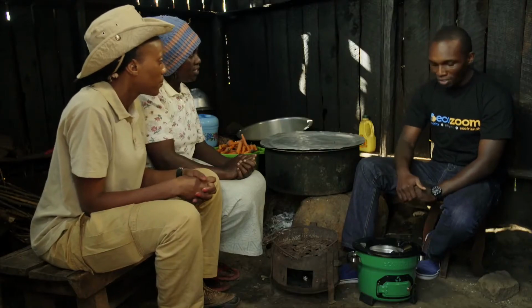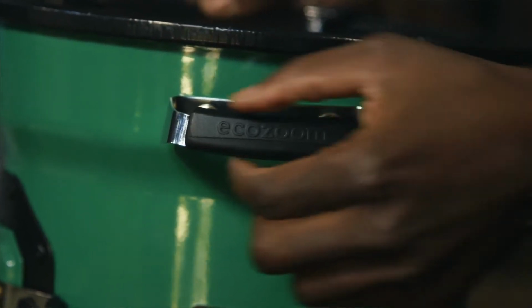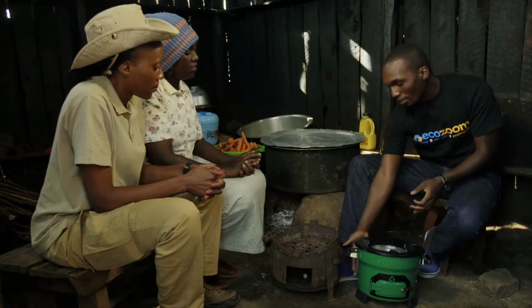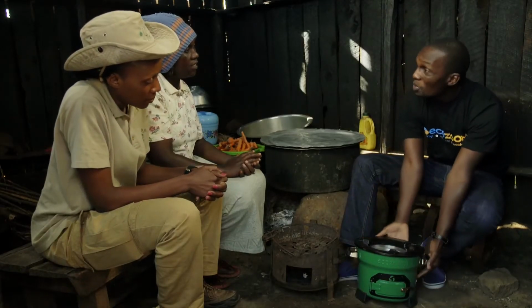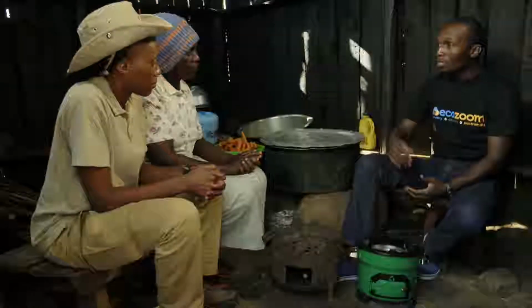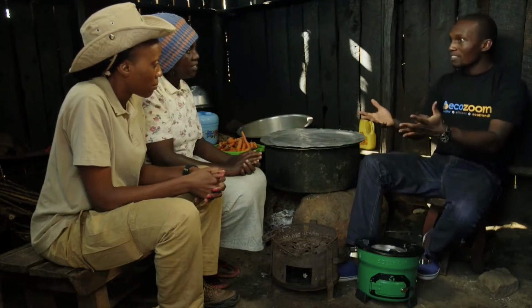The second benefit is it's safe to use. So these are silicone rubber, and they cover the handles. They won't be able to conduct heat even if you touch it. So they are cool to the touch. So the sides also won't get as hot as your previous Jiko. So if by mistake yourself or your kid touches the Jiko and it's hot, they won't get burnt really. Yeah, that's good. That's very nice.